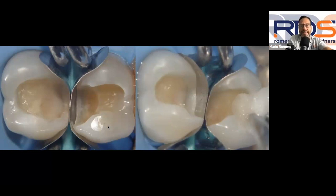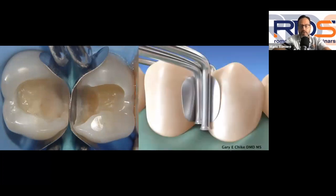So once you do that, again, I want to show you on the right-hand side the clean junction between my band and the actual enamel of the proximal box. That is critical because you don't want any spaces left behind, so that you don't have any flash or overcontours on your gingival margins.